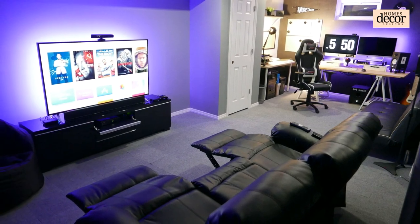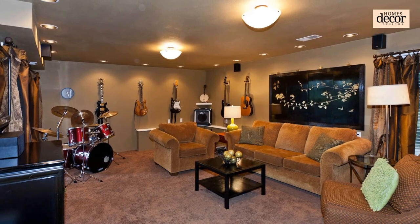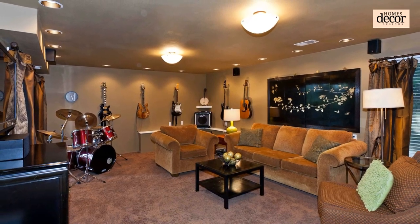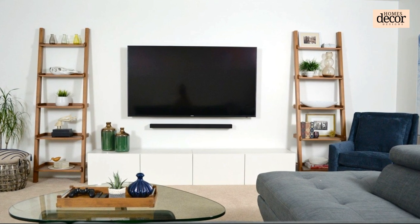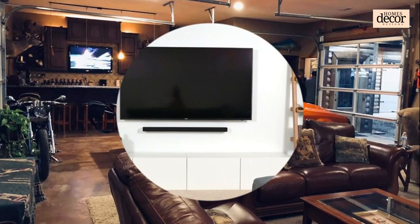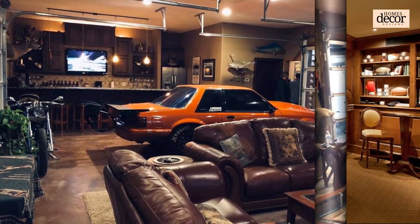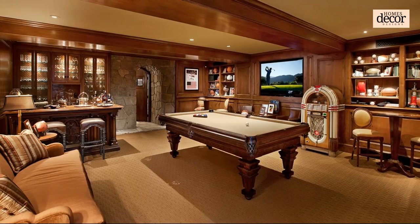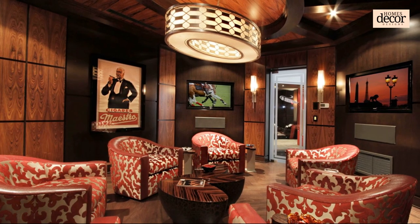Remember, the key to designing the perfect man cave is to create a space that is comfortable, functional, and reflective of your personality. Whether you're a sports fan, movie buff, or gaming enthusiast, there's a man cave design out there that's perfect for you. So what are you waiting for? Start planning your man cave room today and let your creativity run wild. With the right design, you'll have a space that you'll never want to leave.